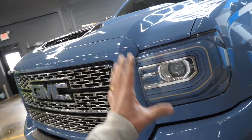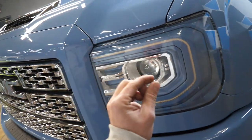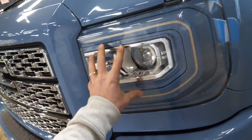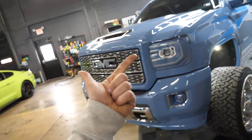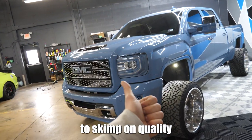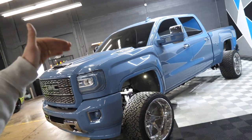Now, a little industry secret, maintaining and preserving this chrome is extremely difficult, and only a select handful of custom light builders have perfected it. And you can see why now we work with Phil. Not only because he's an awesome guy, but because he knows his stuff and it comes out so good. We don't have time to skimp on quality because we build these trucks in such quick amounts of time, but we build them to the highest spec standard.